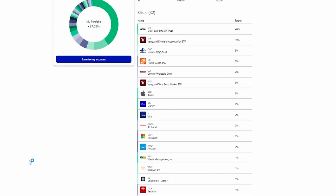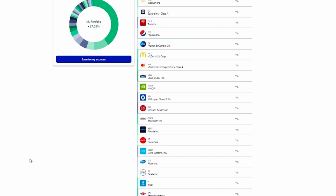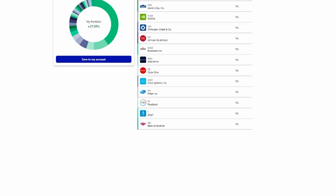Now, I do have over like 32 holdings in this portfolio, so obviously you guys can check them out right here, or I will post a link down below so you guys can check out the full portfolio. All of the percentages will be there, and you guys could literally copy it trade for trade. So I'll make sure that's down below, but obviously guys, this is a long-term portfolio.